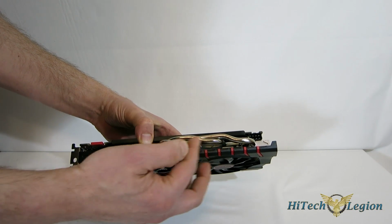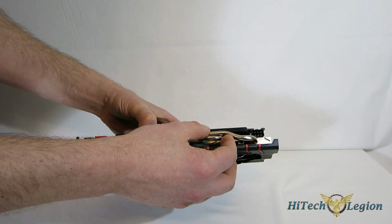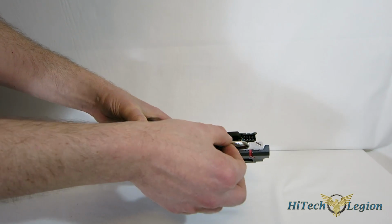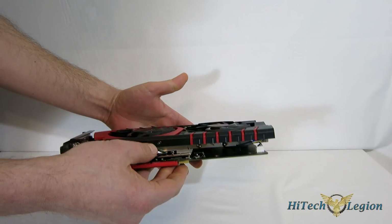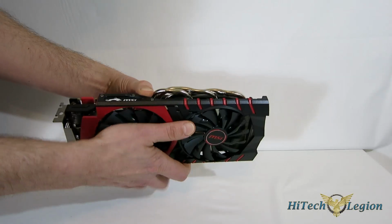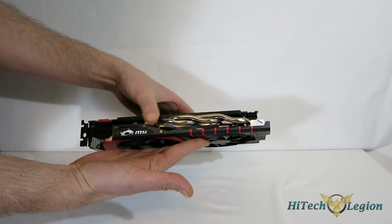heat pipes going here, 2 6mm. This appears to be an 8mm. It's a little hard to tell just out of the fact that it's not perfectly round at any point, but it does appear to be 2 6s, an 8 on the one side and 2 6s on the other. So you do have a good amount of heat pipe. Once again, MSI logo going right here. So this being the side you're going to see in the case.